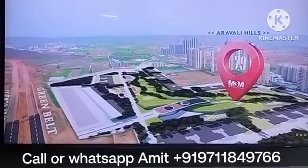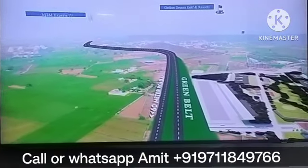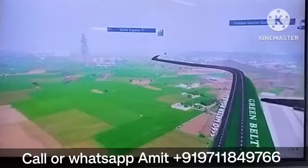See, all the tower placements are on the side. So first there is a green belt, then this is the 60 meter road. Now the road is showing towards Sector 7, SPR Road.